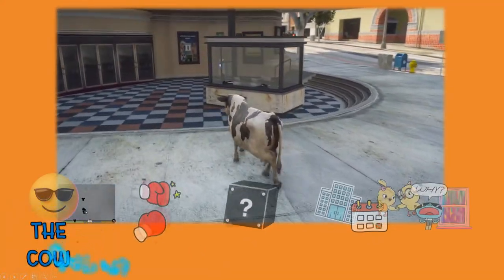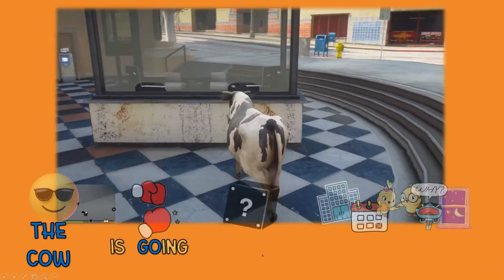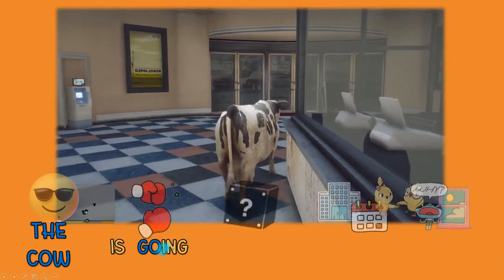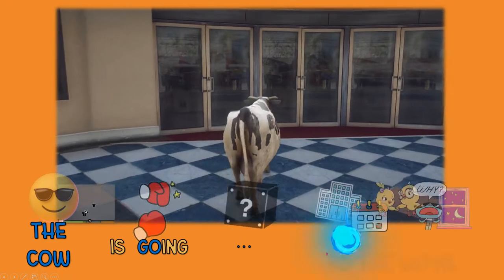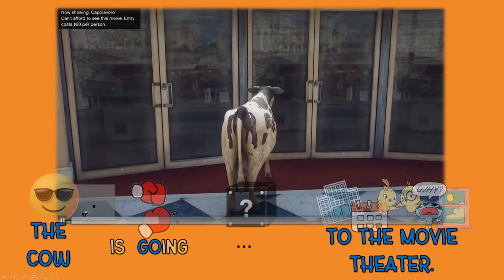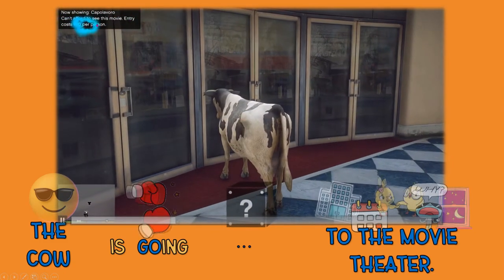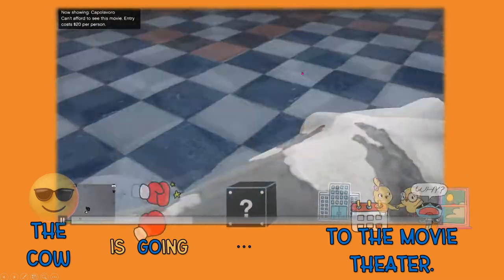This animal is the cow. What is the cow doing? Well, the cow wants to go to the movies, so the cow is going where? Well, he's not going anything, but where? To the movie theater. Wait, there's a message. Oh, okay, so that's $20 per person if you want to get in, per person, not per animal.